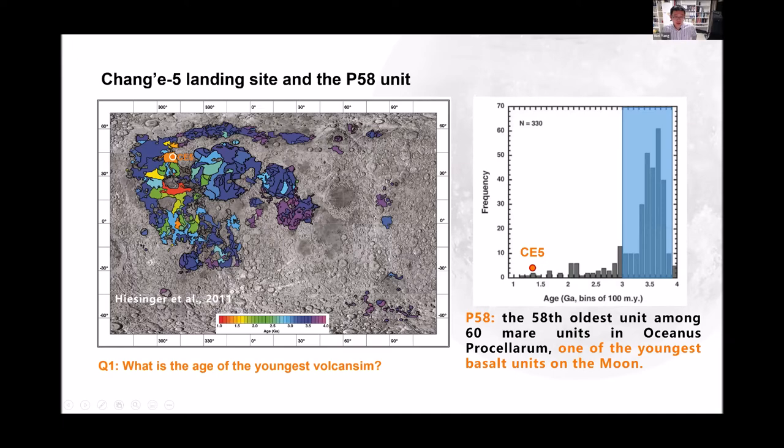According to Hiesinger 2011, Chang'e 5 landed at unit P58 in the northern part of Oceanus Procellarum. P58 is the 58th oldest unit among the 60 mare units in the PKT. So it is one of the youngest basalt units on the Moon. So the first question that can be answered by the Chang'e 5 sample is, what is the age of the youngest volcanism on the Moon?